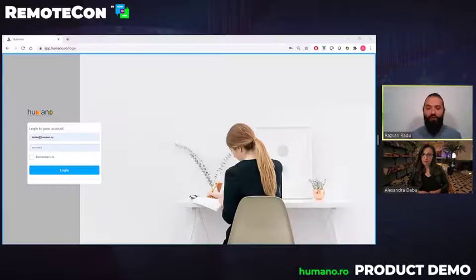So as I understand, this is a tool for the HR department. Does it interact with employees as well, or how does it work more precisely? Yes, it's a tool designed for the HR department and companies from any type of industry. And not only is it designed for the HR department, but it's designed to help managers better understand their teams, let's say.